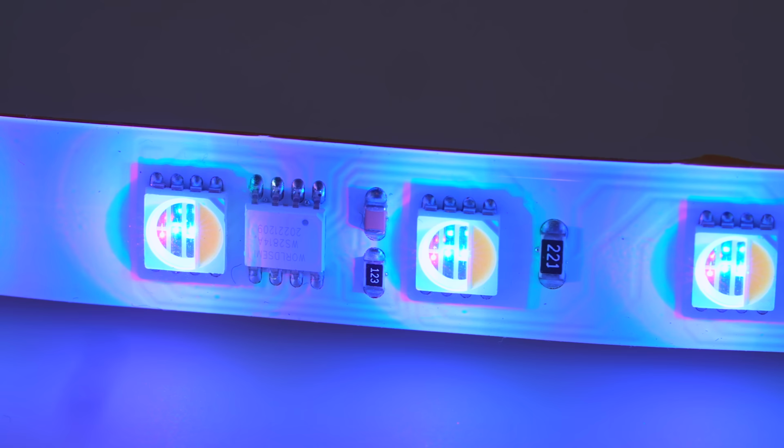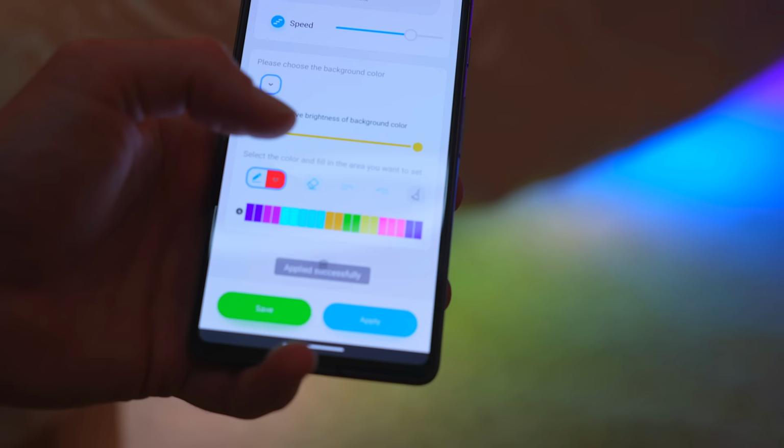These strips also come with RGBIC+. And if you're not familiar with this tech yet, it basically means that each LED can be controlled independently by Govee software, which is what makes these rainbow effects possible.